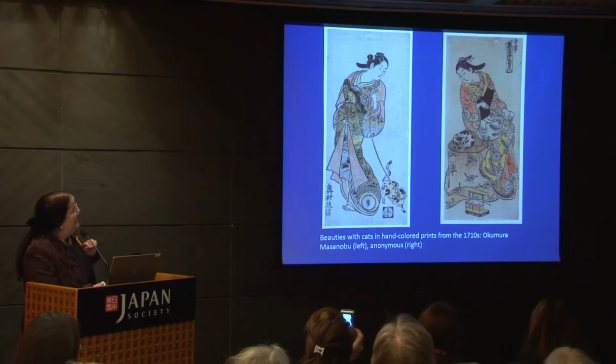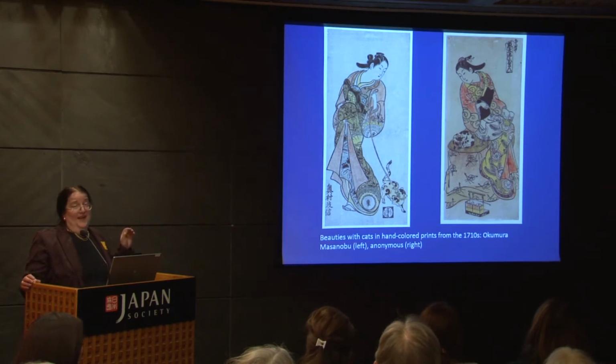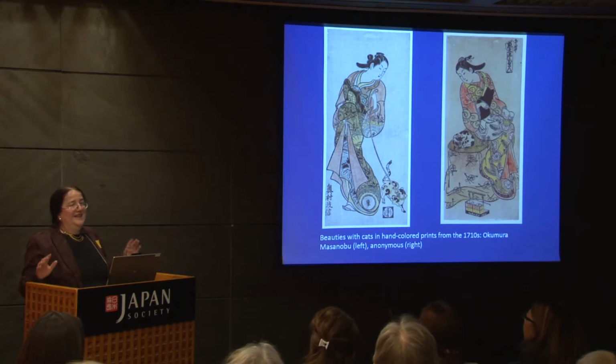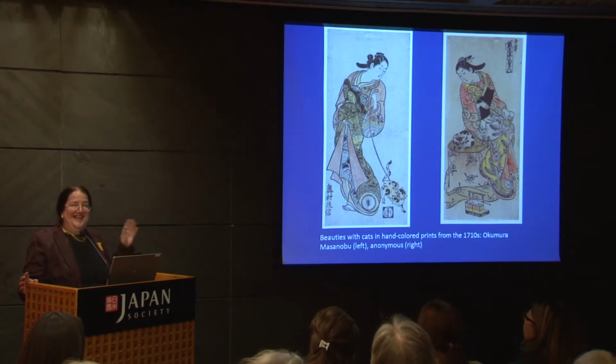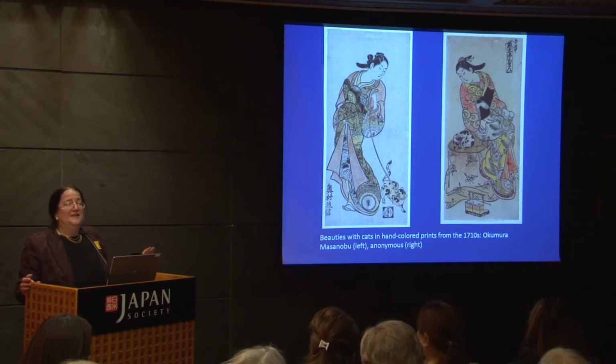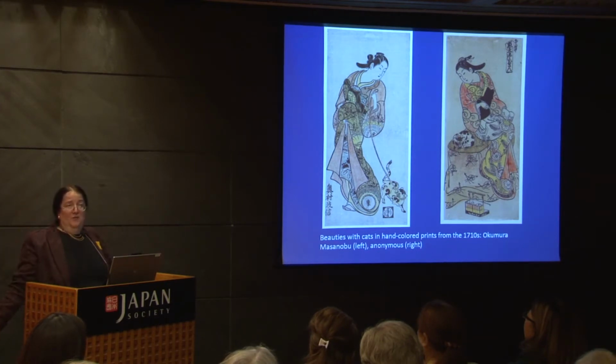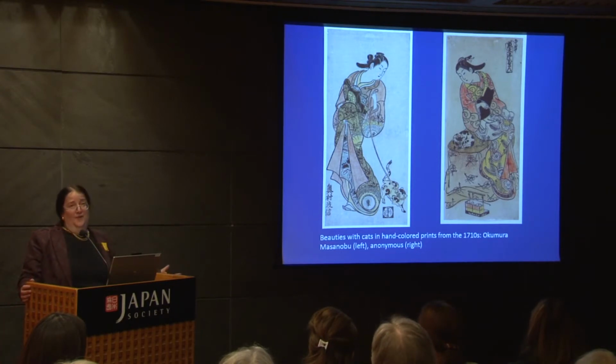Another lovely lady in an indoor scene on the right, and she is sitting on a kotatsu. Cats love kotatsu, and there are lots and lots and lots of kotatsu in the cat prints. Again, most of you probably know what a kotatsu is, but it is basically a small table with a quilt over it that reaches all the way down to the floor and some sort of a heater under it.